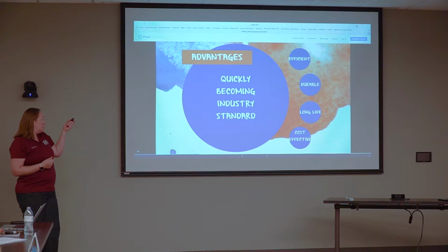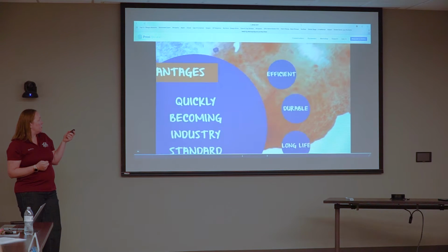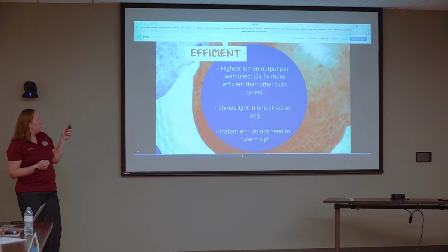So advantages, of course, with LED, as they're quickly becoming a new industry standard, is that they're efficient. They have the highest lumen output of any type of lighting currently. They're between 2 and 5 times more efficient than any other type of bulb: fluorescent, halogen, mercury vapor, etc. They only shine light in one direction, as opposed to a traditional incandescent or halogen light bulb, because they're basically diodes printed on a circuit board. They only shine hemispherically, whichever way they're headed.